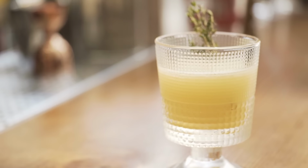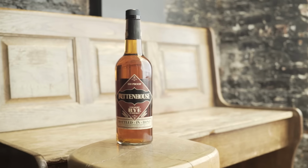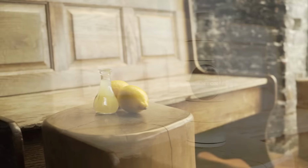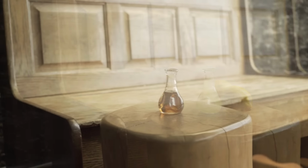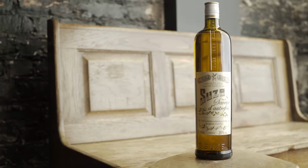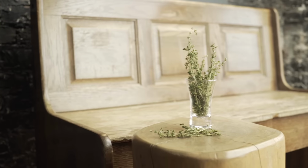To make this herbaceous rye cocktail, this is what you'll need. Rittenhouse rye whiskey, Domaine de Canton ginger liqueur, lemon juice, maple syrup, Suze, a bitter aperitif, a hint of absinthe, and fresh thyme for garnish.